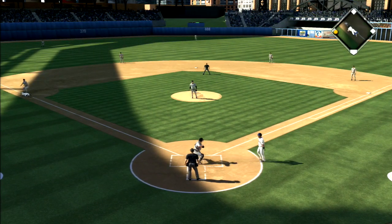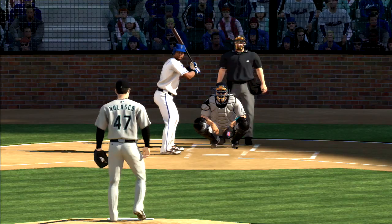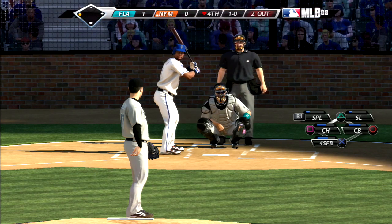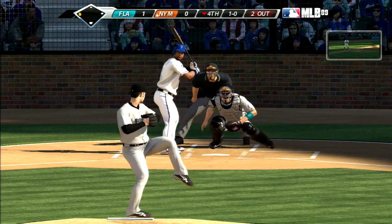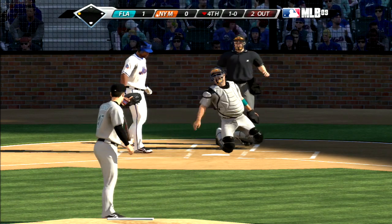In the dirt here, but the Gold Glover Rodriguez is able to hang right with it. And as it turns out, he won't test it. 2 outs here with a runner at third. Swung on and missed. 1-1.